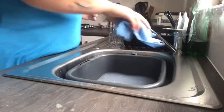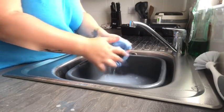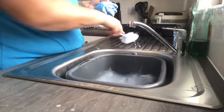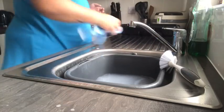So I'm just put all of the dishes away. I did this off camera just to save some time. And now with that Zoflora that's in the sink, I am just cleaning the draining board.